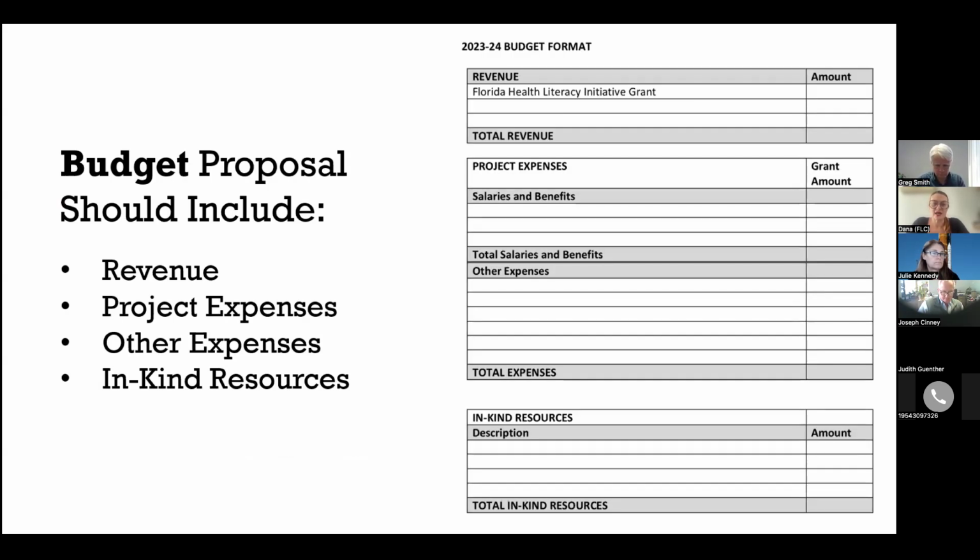And again, here is the budget template. We provide this one for you to use. You don't have to use this one, but we do ask that you include these main areas in your budget proposal.